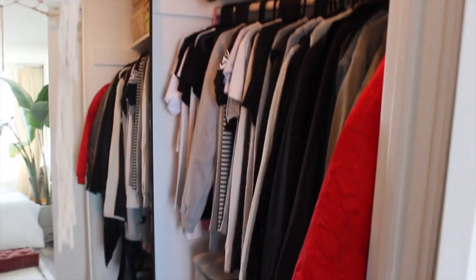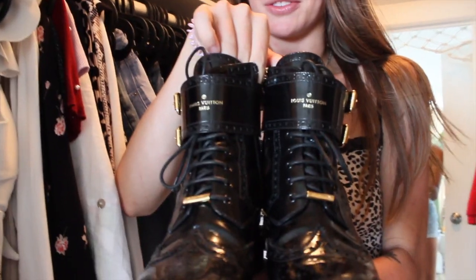This is my closet. I love my closet. I love that it's a walk-in. I also love that there's no door on it. I feel like it makes the space super airy and open. Or Louis Vuitton.